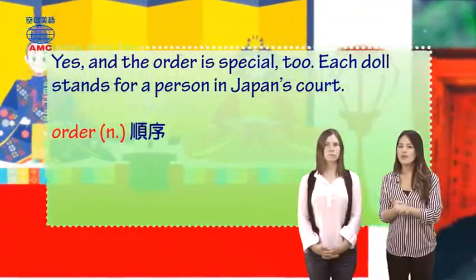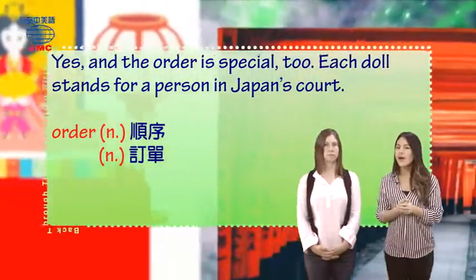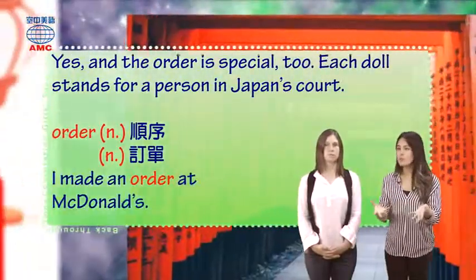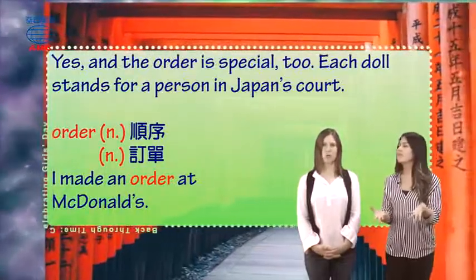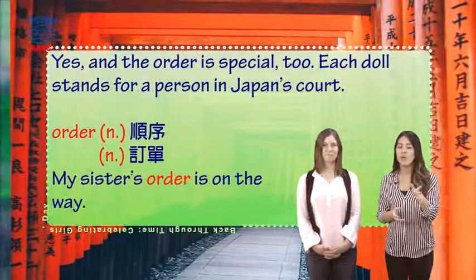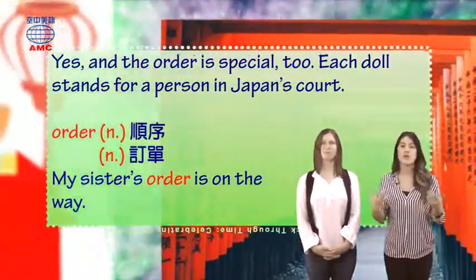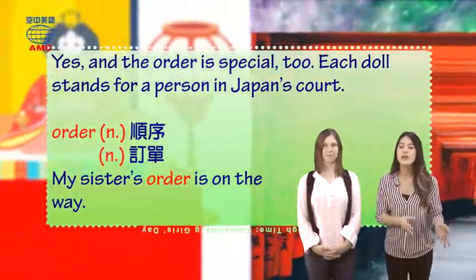Now, order can also mean the things that you buy. It can be used as a noun, the things that you buy. For example, I made an order at McDonald's. Okay. Cheeseburgers, yeah. Yes, and lots of fries. Or my sister's order is on the way. So maybe my sister bought something online, she bought clothes online. So her order is on the way.